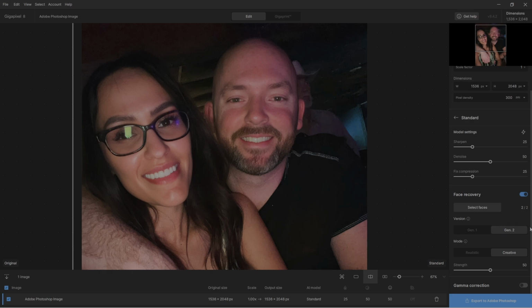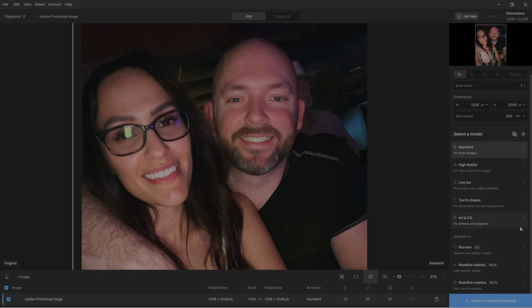Now, what we can do is let's go back to here and we can redefine realistic and redefine creative. These are two new beta things that they got going on. Plus, we've got a recovery for low quality images. I'll probably do a video on every one of these settings here so we can check it out.